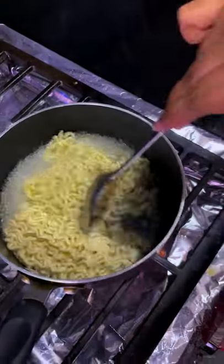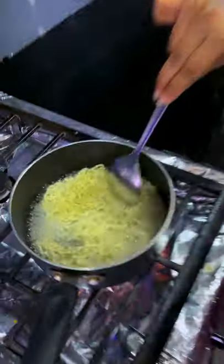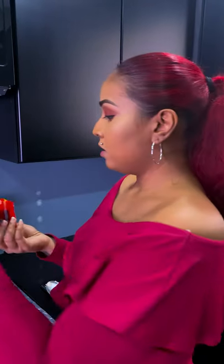Getting there, and then I have two little things to mix in after. I'm a little excited and I'm a little scared. This is a mixture of a lot of emotions, you know, but I'm gonna do it. So it came with this little sauce packet. We're about to put this in.